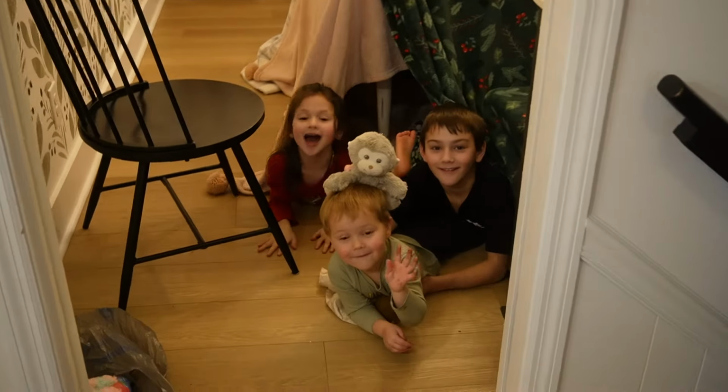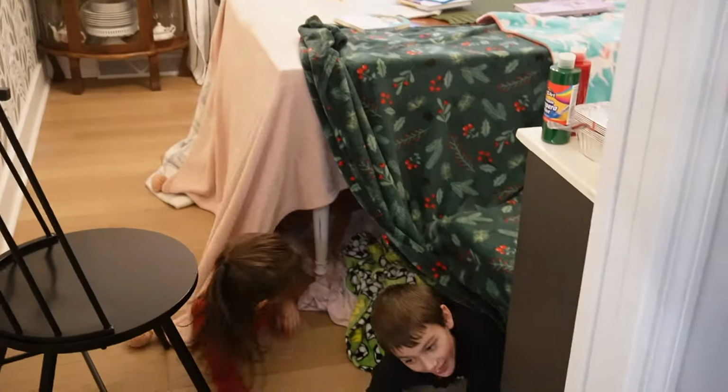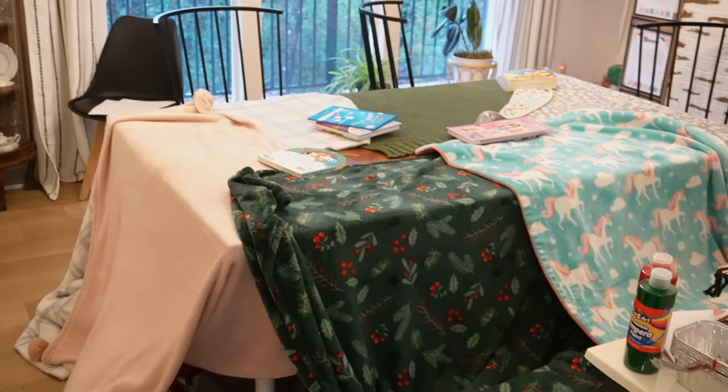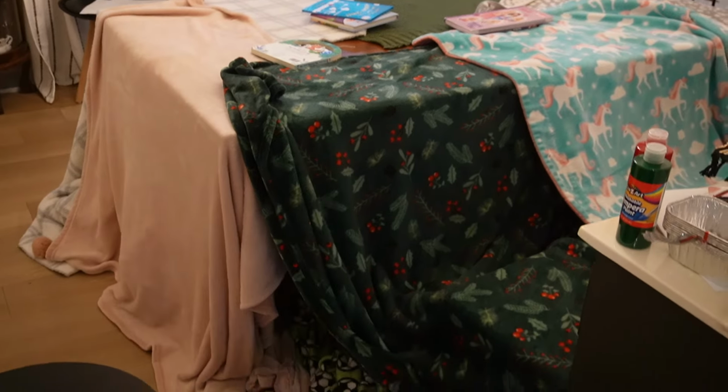The 3 younger ones have decided to move on from the crafts and build a fort in the dining room. So they had quite a lot of fun doing this on this cold, rainy morning.